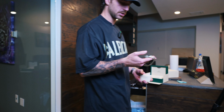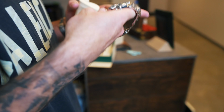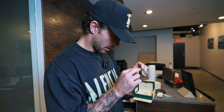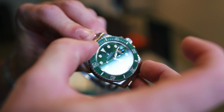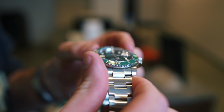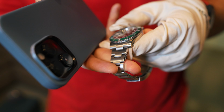Does this need to be polished? Polished, but the client, is there a mark on the bezel? The client's saying there is, and if it can't be fixed, he wants it returned. I think he's talking about this mark. I don't see any other marks on the bezel. That's a case. Case looks pretty good. Let's get some gloves out and examine it. And then we'll give him a call too. Oh, I see it. Where?